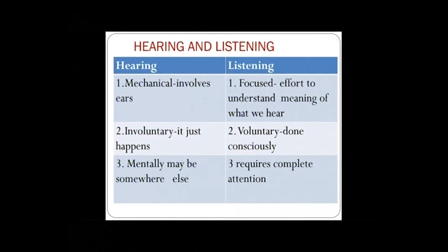you do not put any effort, but for listening you put an effort. Hearing is involuntary, it just happens, अपने आप ਹੁੰਦਾ ਰਹਿੰਦਾ ਹੈ, अपने आप sounds ਤੁਹਾਡੇ ਕੰਨਾਂ 'ਚ ਪੈਂਦੇ ਰਹਿੰਦੇ ਹੈ, but for listening it's voluntary. You do some effort for it, you do it consciously, and in hearing, mentally you may be somewhere else, but in listening it requires complete attention.